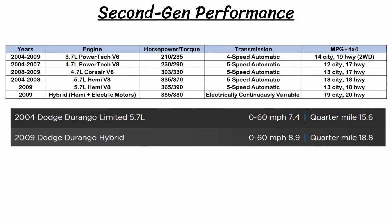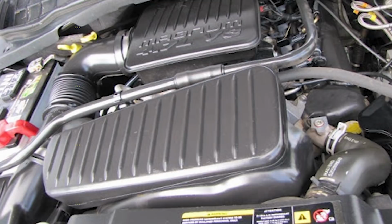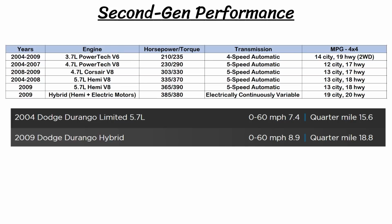The seemingly superior option though, for a cost of just $900, was the 5.7-liter V8 Hemi, and the 2004 Durango was the first SUV in Chrysler's lineup to use that Hemi. It was available on all trims except for the base SXT, and it gave a lot more power than the 4.7, with 335 horsepower and 370 pound-feet of torque. That even got bumped up further for the Hemi upgrade in 2009 to 365 horsepower and 390 pound-feet of torque.